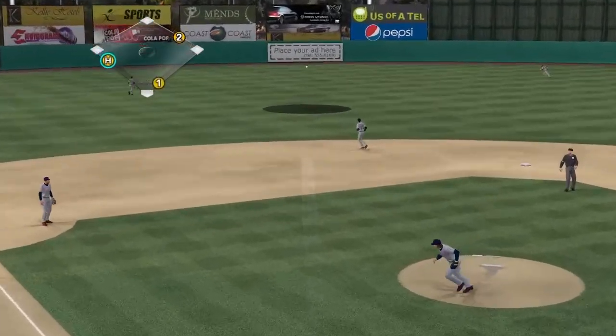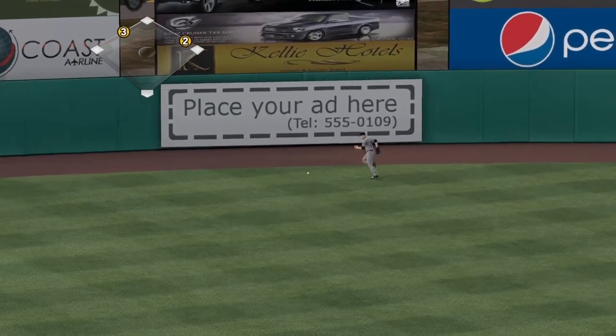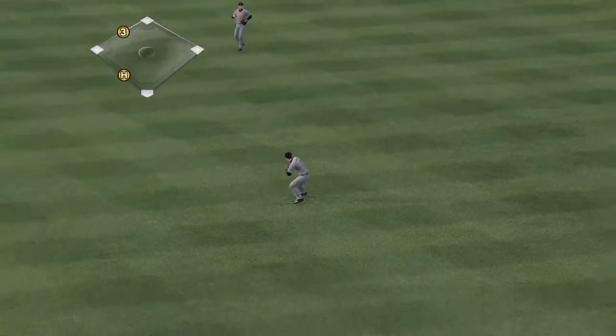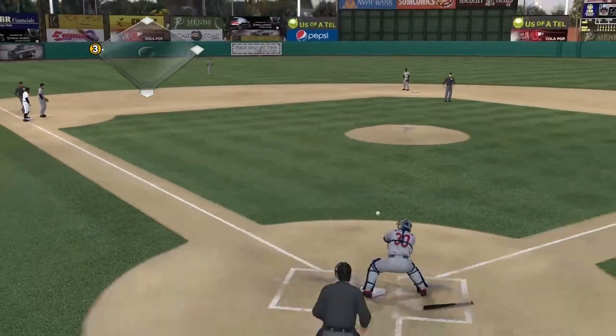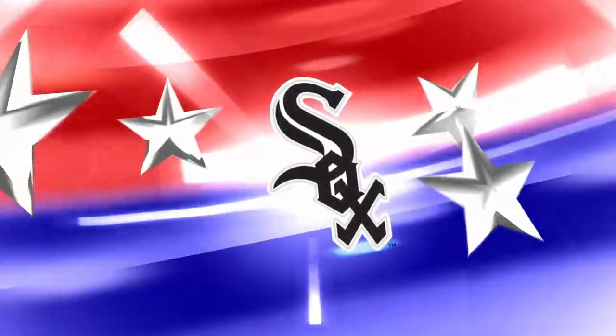A swing, line drive to left center. That one in the alley. This could be two or more. And Pierzynski comes in. Teahen's on his way home. And he's in as well. He'll pull into third. That's a two-RBI three-bagger.